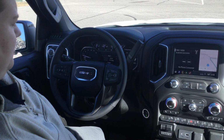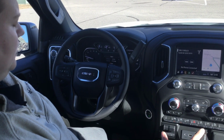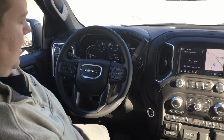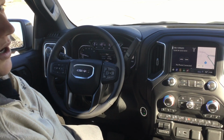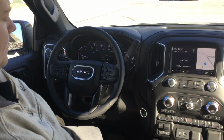Today we're going to show you the brand new 2019 Sierra AT4. The Sierra AT4 is the off-road edition of the GMC Sierra. We're going to start with the interior and then we'll work our way to the exterior, and you'll really get to see how the AT4 separates itself from the competition.